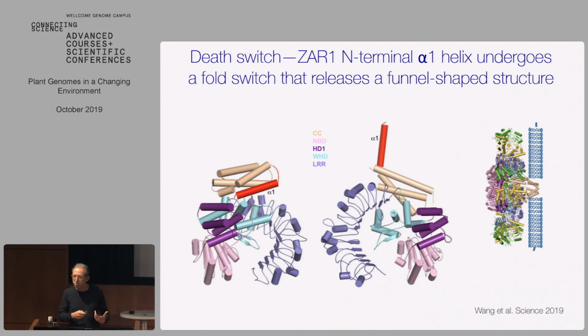So we think there are probably 2 possibilities. Most likely, the sensors are functioning just like the kinases. They're on the outside of the wheel. They interact primarily through the leucine-rich repeat. And we also mapped the specificity of our network in the leucine-rich repeat domains. So we think this is the most likely case.